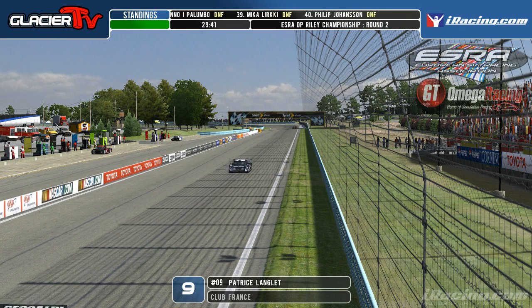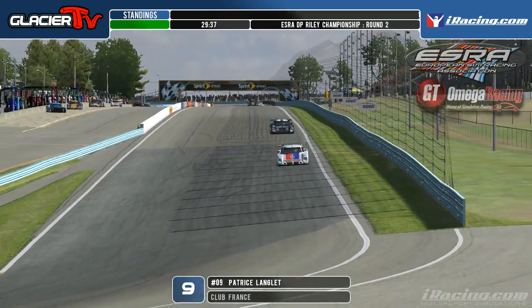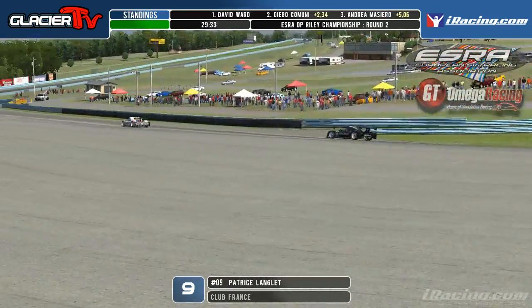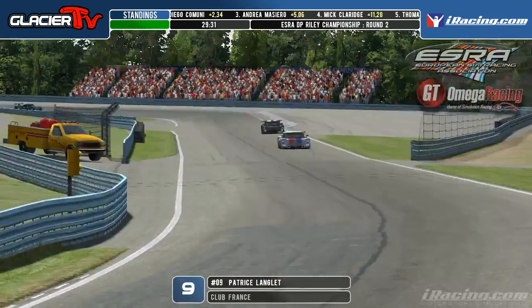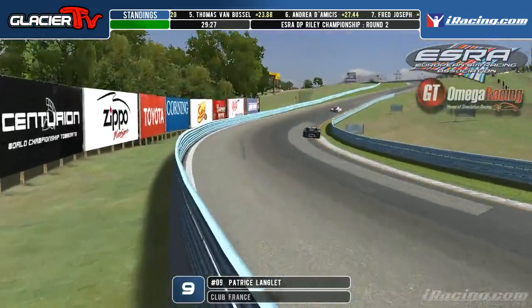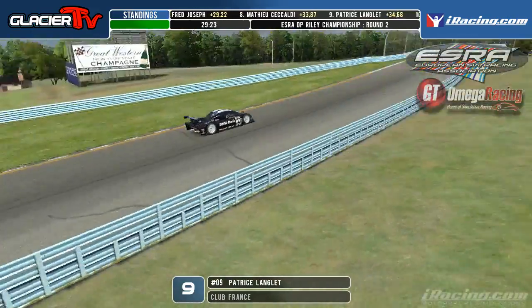Having a look at Patrice Languette right now. Now, Patrice is running in the... I'm just trying to get my timing and scoring up. I apologise. Patrice is running in the 9th position on the racetrack. He has got himself about a tenth of a second gap to Matthias Yelady ahead of him. They are battling for 8th and 9th position on the racetrack.